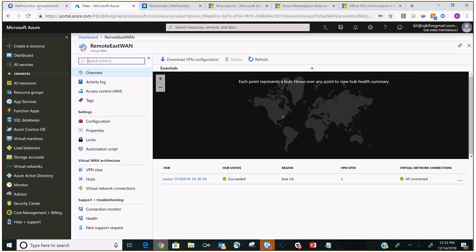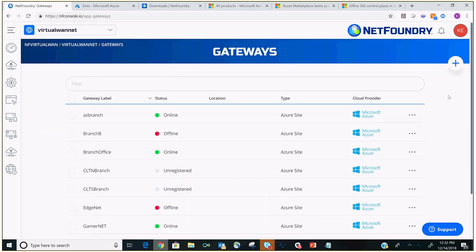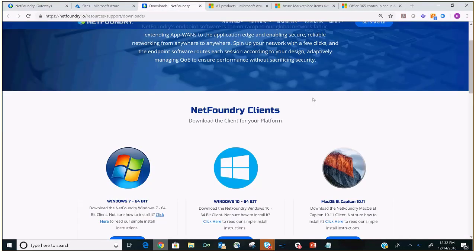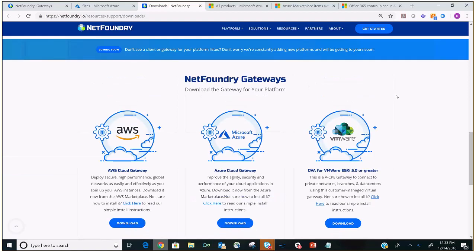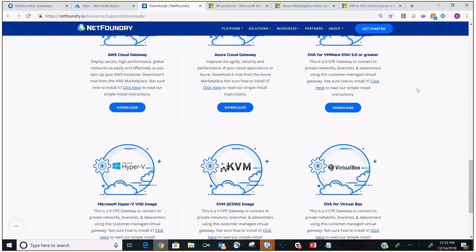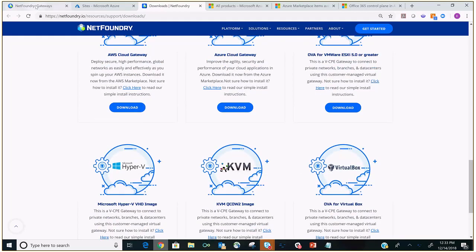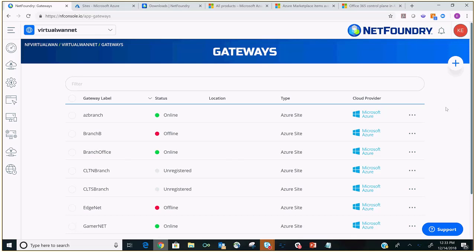So in this case, I'd go into NetFoundry. I'd go into the gateways themselves. I would add a gateway. So first, I would install the software for that particular gateway. Depending where I want this particular branch to be, or depending what resources I have to load up the NetFoundry software, I could go to the NetFoundry downloads page, and I could choose what kind of gateway I need. We have a number of different images for the various virtualization systems out there. We've got one for an Azure cloud and then other cloud providers as well. Once that software is installed, I can then start to register those gateways with my Azure Virtual Hub.